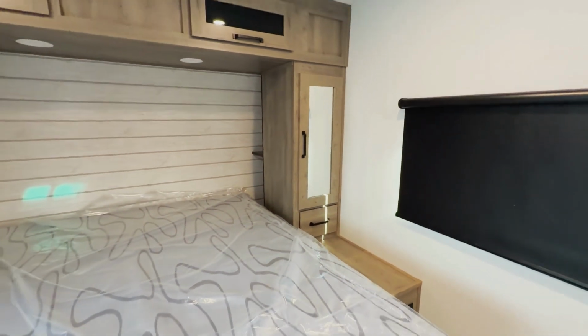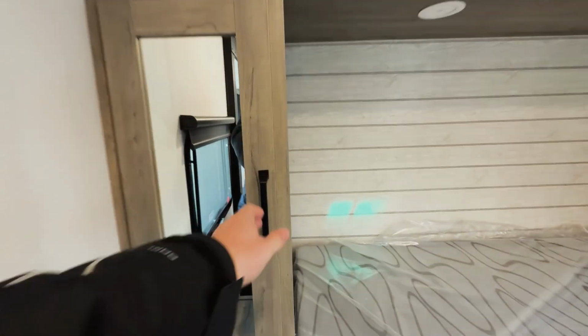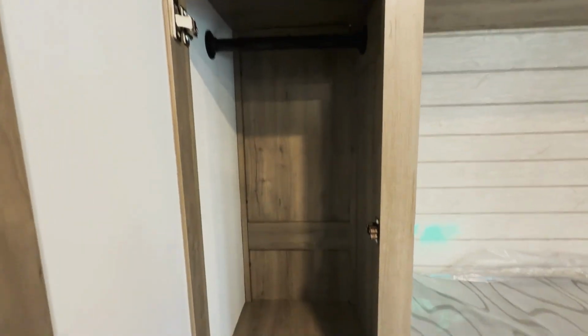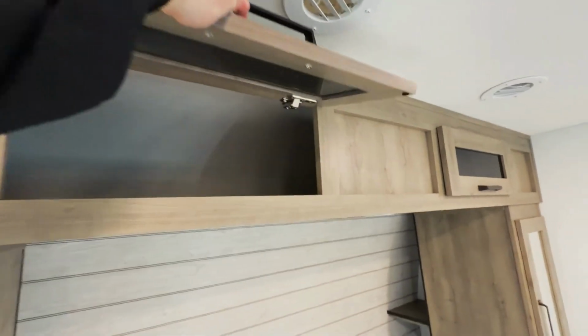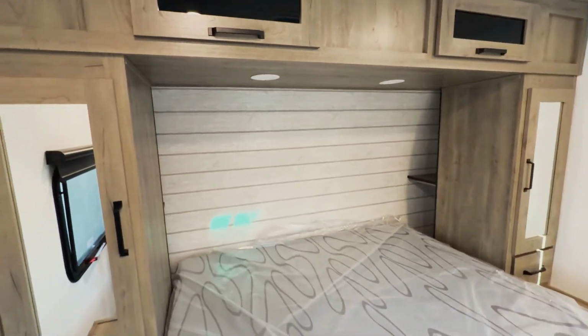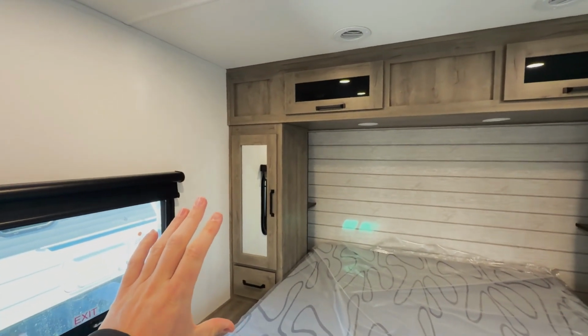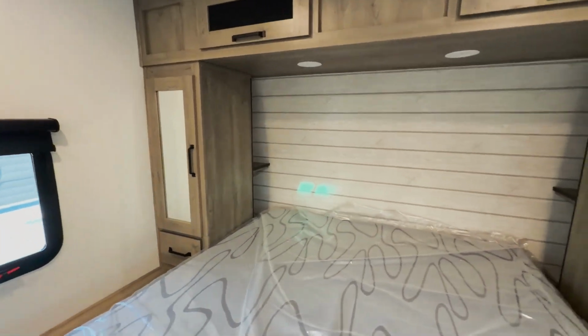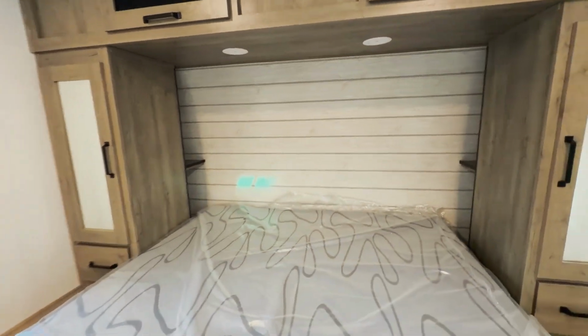Nice little bit of space for some wardrobe. Nothing too crazy. What is nice is instead of them just pushing the closets and everything all the way to the back, you do get these little cubbies back here. Kind of like if you had a nightstand at home almost, you know?